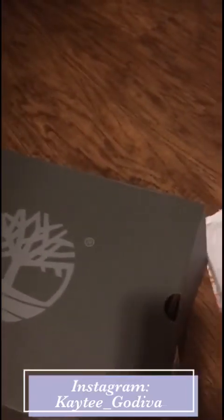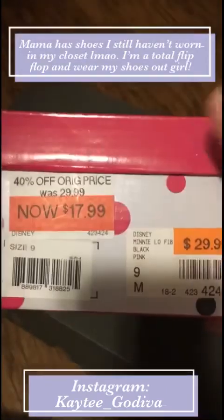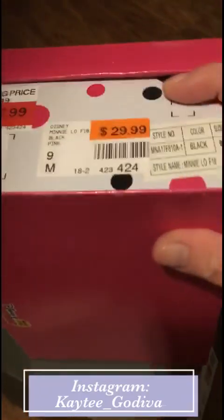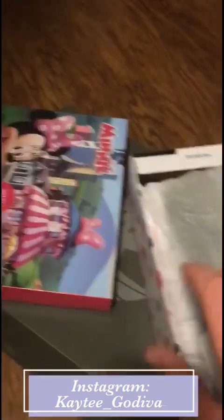And then we got these for Ava. They were originally on sale for $17.99, but when you bought one pair of shoes at Rack Room Shoes in Castle Rock, you got buy one, get one 50% off. So these were actually only $9.